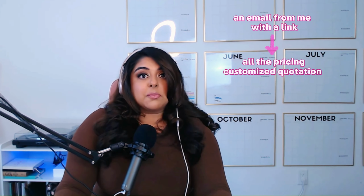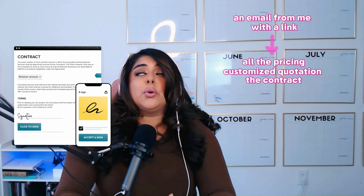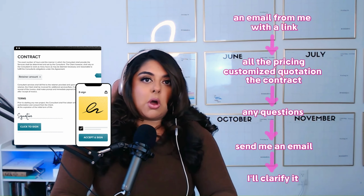And then the last page is the important part. So that's like the contract. I'm like, the contract is long. I want you to go through, read it, understand it. And if you have any questions whatsoever before even signing it, send me an email and I'll clarify it, or we can jump on a call and talk about it again. So I put all that together as a proposal when I'm off the call, and I will send it over.